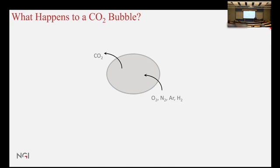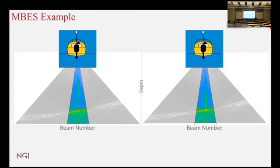They probably expand as they rise through the water column. So the CO2 is dissolving away. That's why it doesn't go as high in the water column. So this is some data examples using the different sonars.